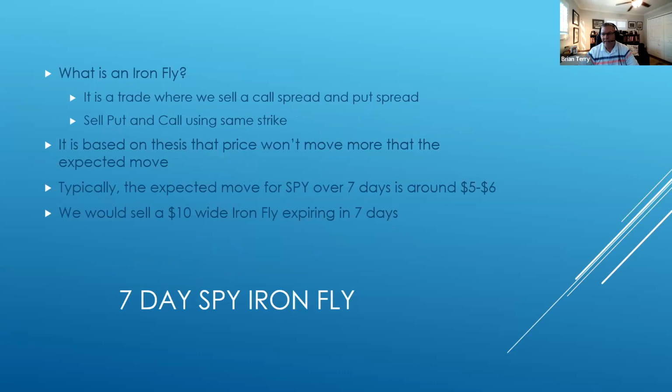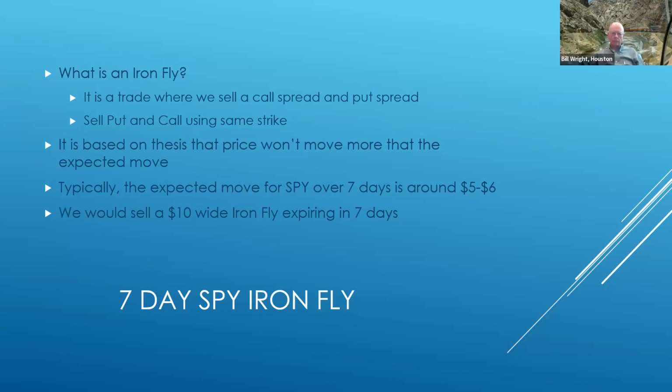So just at the basics, what is an iron fly? We kick that term around a lot. What is an iron fly, an iron butterfly? It's simply where we are trading a call spread and a put spread, but we're setting the short strikes of the put and the call at the same level. So it's an iron condor just collapsed down, so the short strikes are at the exact same level.